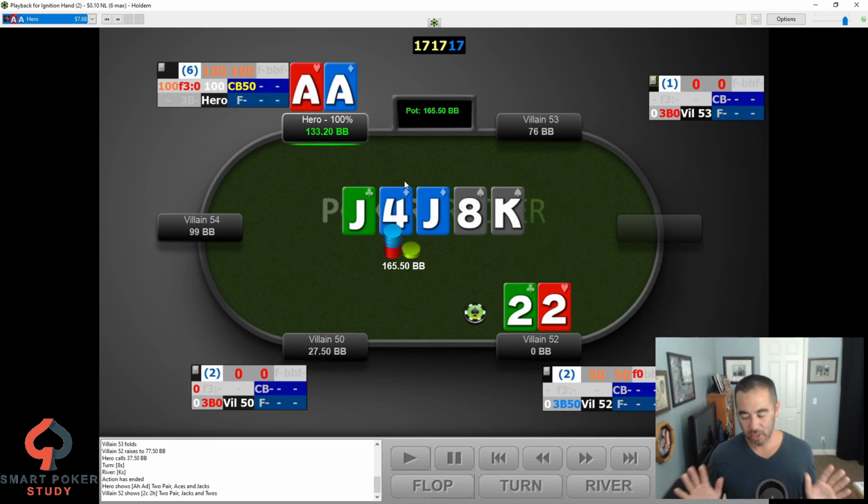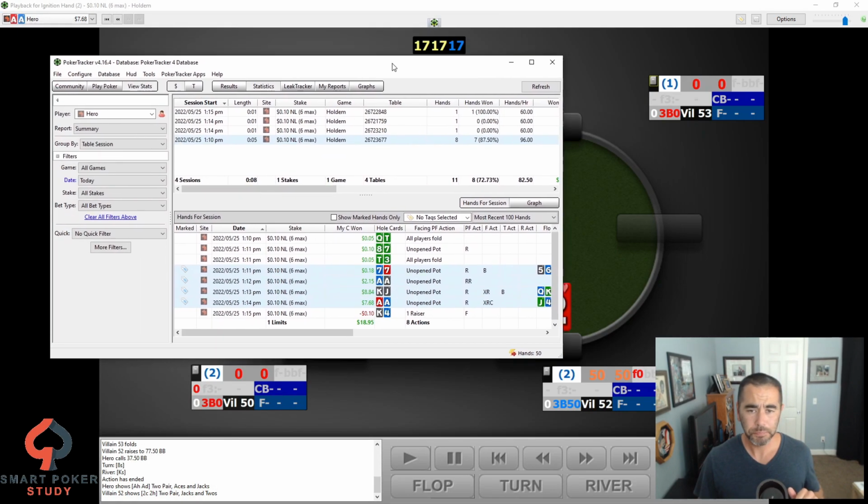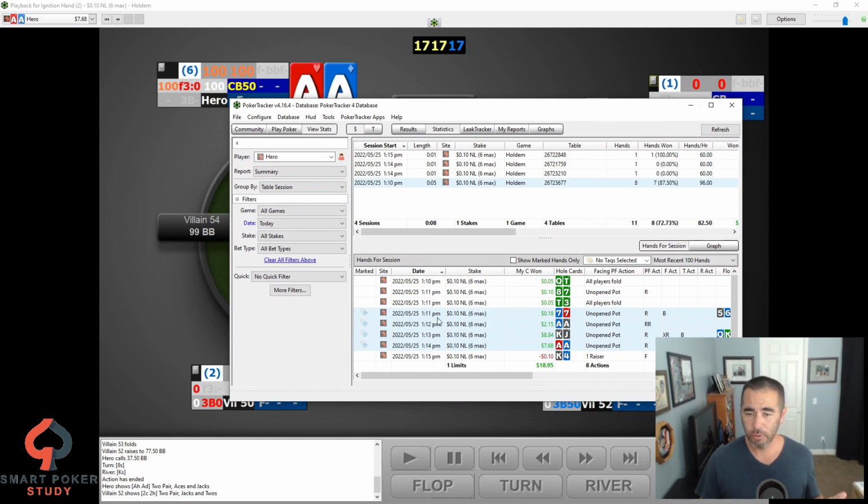This was, let me tell you, the best run of cards, and I have never been more proud of my bet sizing choices as well as my player reads and my image reads at the table. I was utilizing everything against my opponent in these 4 hands. And let's look at PokerTracker 4 right here. You can see these hands happened right in a row, 1 minute after another, 1:11, 1:12, 13, 14 p.m., and I won a ton of dough, almost 2 buy-ins in just 4 hands right here.